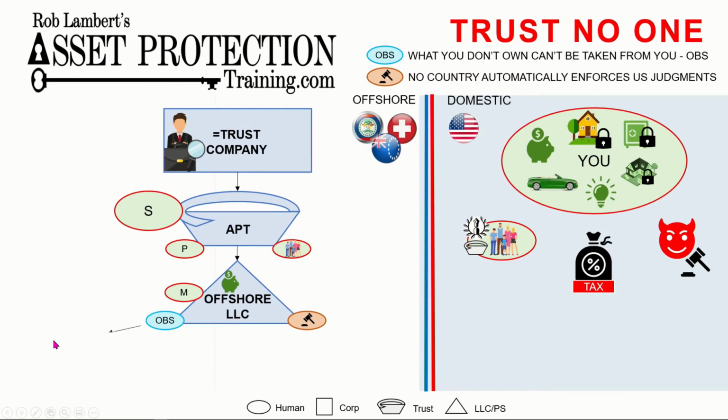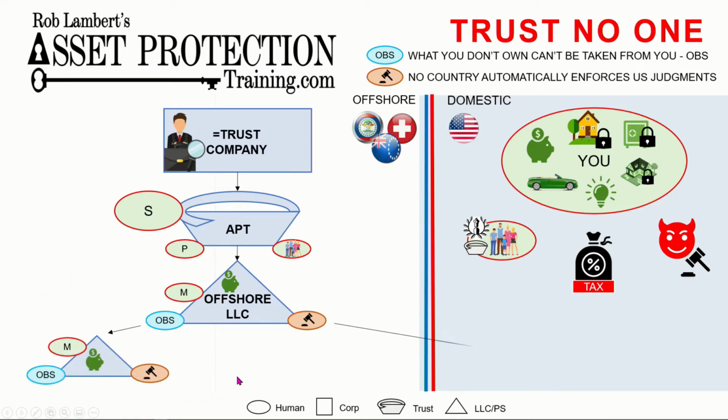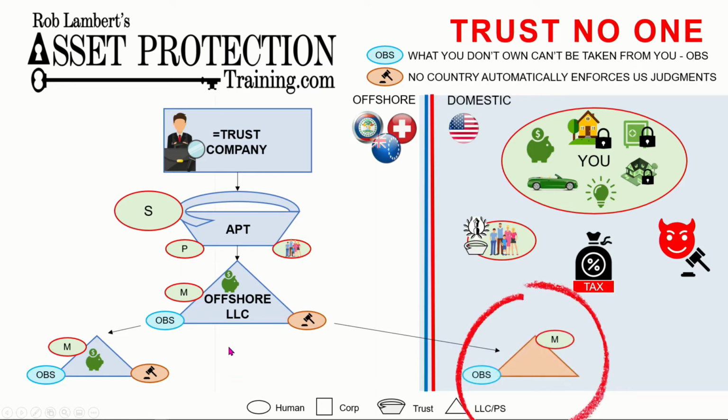And remember, this offshore LLC can be duplicated anywhere in the world. Here it is again in Switzerland with money in it. Here it is again in the United States. Let's go to Montana now. Let's put money in it.